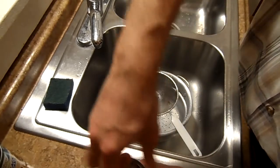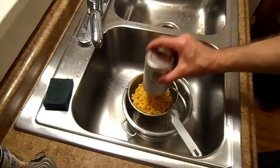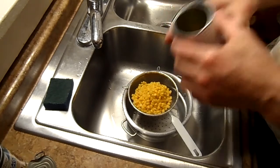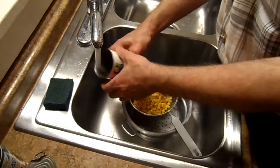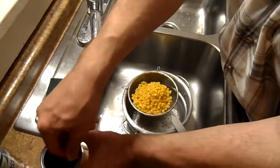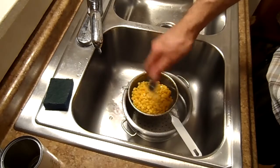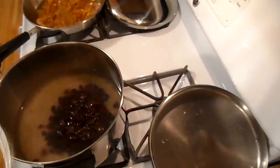Okay. This is going to have some corn kernels stuck to it just because corn is kind of funny that way. But not much. It's pretty empty. Rinse it out for recycling. And rinse away the yucky water that was packed in with the corn. And bring the corn over to the rice. Oops, the rice and the beans.